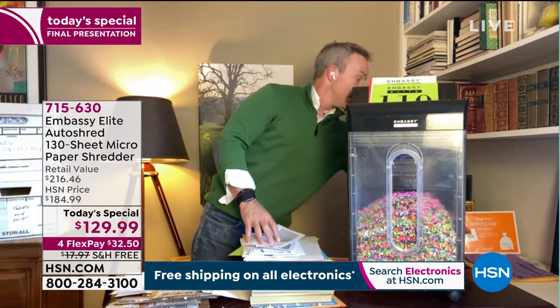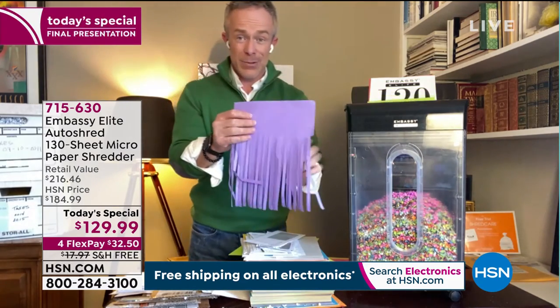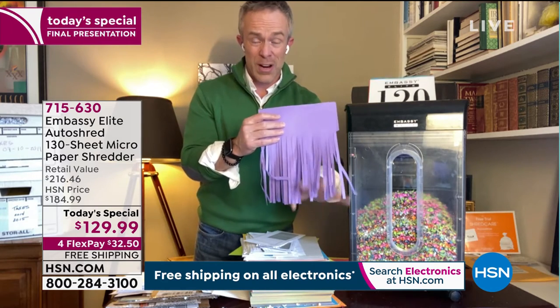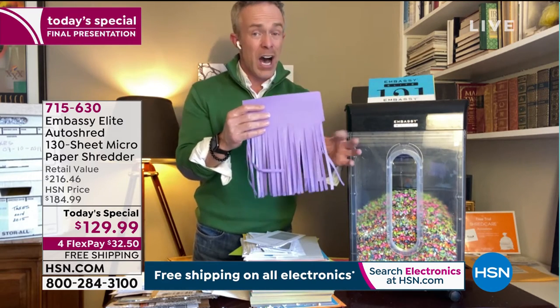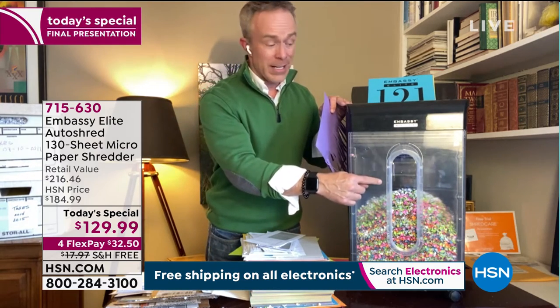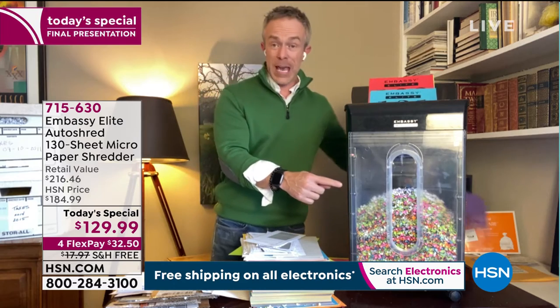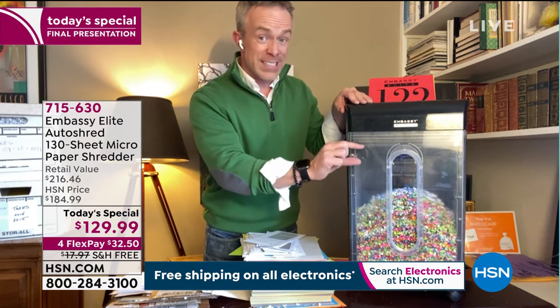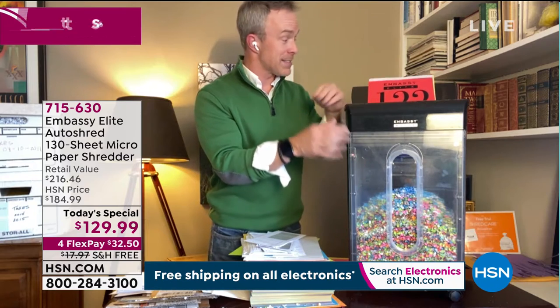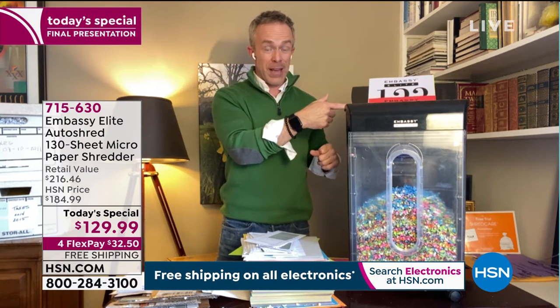shred. Because remember, if you're still shredding with something like this, it's 50-year-old technology that you're trusting your credit score and your identity to. Upgrade from this. Upgrade from Crosscut. Get that micro cut. It's a smaller shred, so they can't piece it together. It's more dense, so I can actually shred more and not fill up the bin nearly as fast. You see all 130 pages?